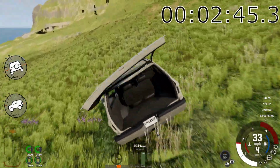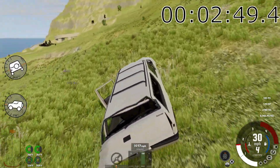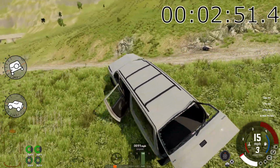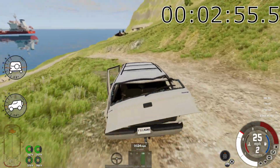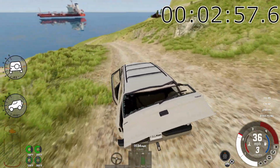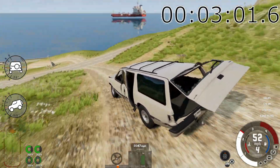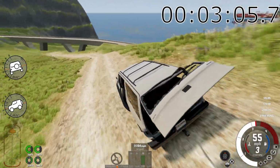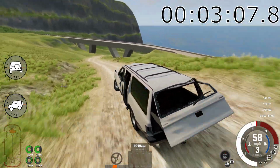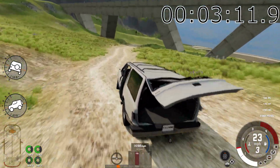We are very down on power, and I'm not positive why. Could be because of that wheel that's broken, not putting power down. There we go. Yeah, we definitely do not have 179 horsepower anymore. I don't think it's the weight of the vehicle that caused that much pain. I think it's just the damage that's been done to it that's caused that.